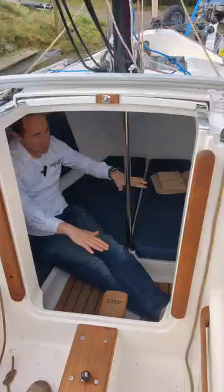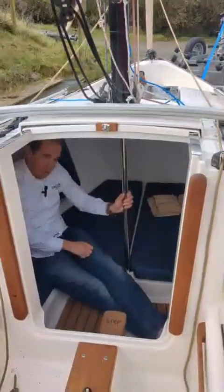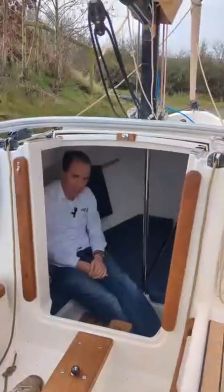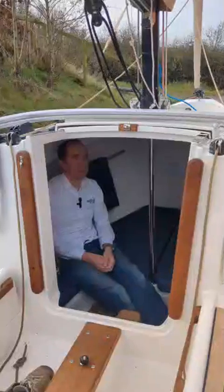What I'd like to do is have a table which clips onto here, the compression post, and that you could also take outside. I just haven't figured out how to do both jobs yet, but I'm working on it. It will get added to the options list.